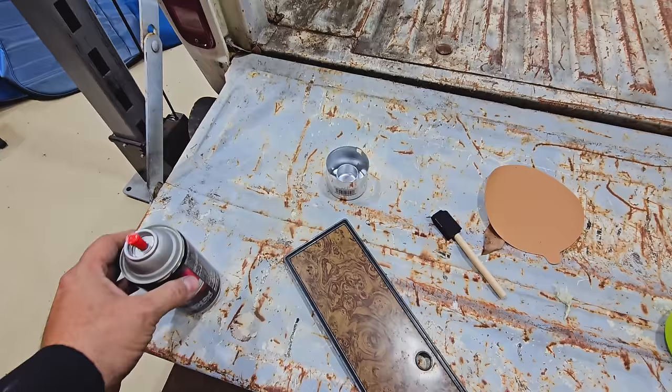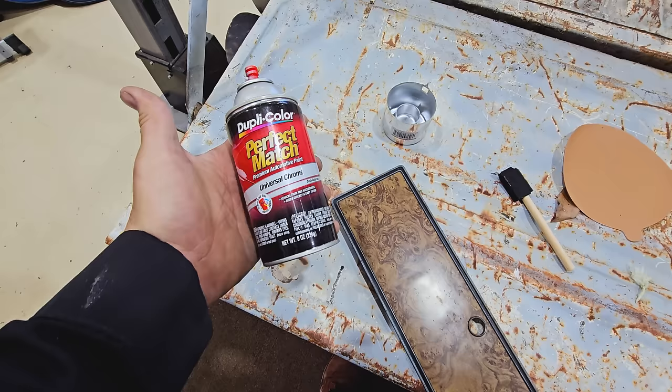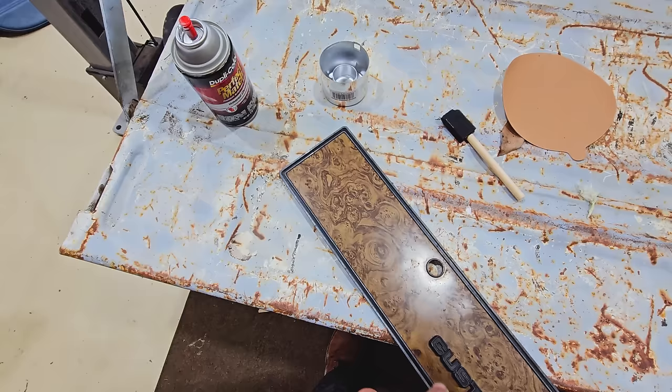So instead of spending $58 million on a new one of these things, which is probably hard to find actually, the old custom walnuts, we got a universal chrome perfect match paint. I'm gonna shoot some in the cap, I'm gonna use this brush, and we're gonna rebrush the chrome on this piece with a 20-cent foam thing and this.